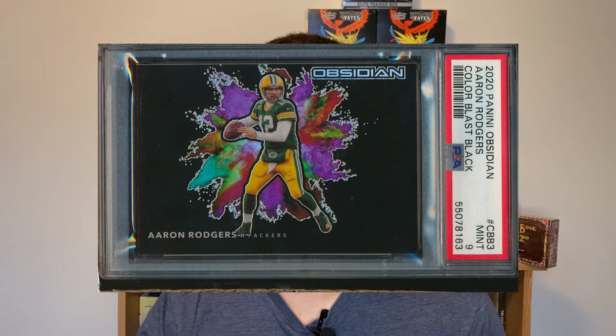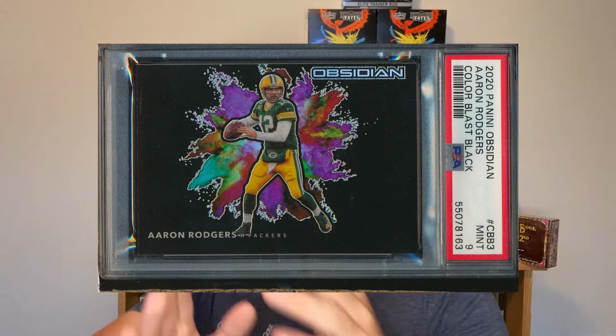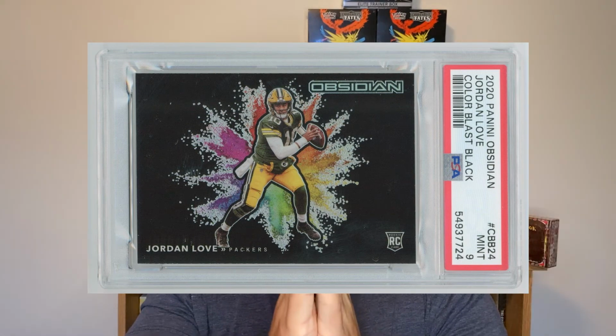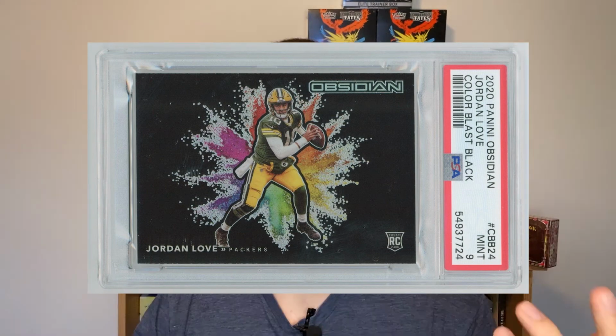These do have rookie logos, so while I don't think Obsidian will ever catch up to Color Blast with the black background versus the white background, I don't like the black as much. It takes away from the popping of the color, and I also don't think that the Color Blast itself looks as cool or as nice on the Obsidian cards as it does on the super clean Prism Color Blast cards. You do get a rookie card logo. For example, the one I know for sure is the Jordan Love, again going back to the Packers, but the Jordan Love Obsidian Color Blast does have a rookie card logo, which I do think helps tighten the gap quite a bit between the Obsidian and the Prism versions of the Color Blast.